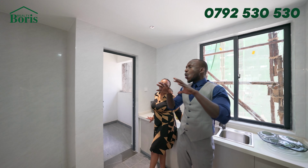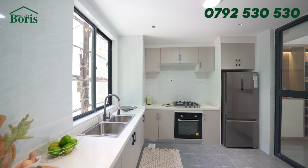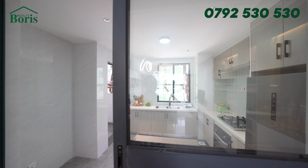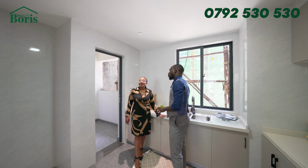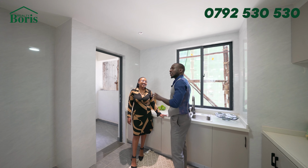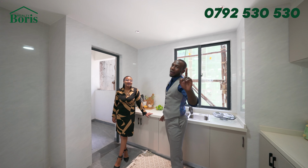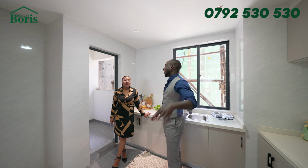Now, all the spaces in this house are well lit. The window here, the glass door over there, the glass door here again, meaning the space gets enough lighting. The selling point in this house is not even the pricing, it's the natural lighting. If you hear much about natural lighting in a space, it's just for this house.